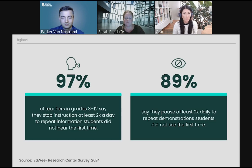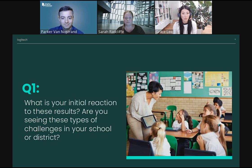So, one of the key findings from our research found that hearing and vision challenges are cutting into instructional time. So, 97% of teachers in grades 3rd to 12th say that they stop instruction at least twice a day to repeat information students did not hear the first time. And 89% say that they pause at least twice a day to repeat demonstrations students did not see the first time. So, our first question is, what is your initial reaction to these results? Are you seeing these types of challenges in your school or district? And let's start with Sarah.